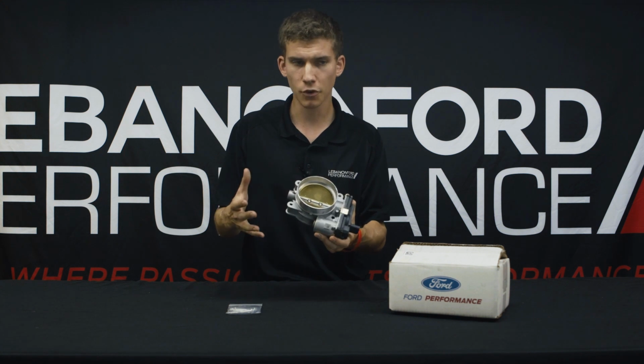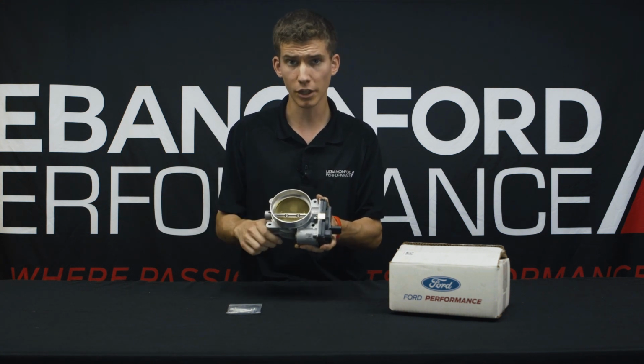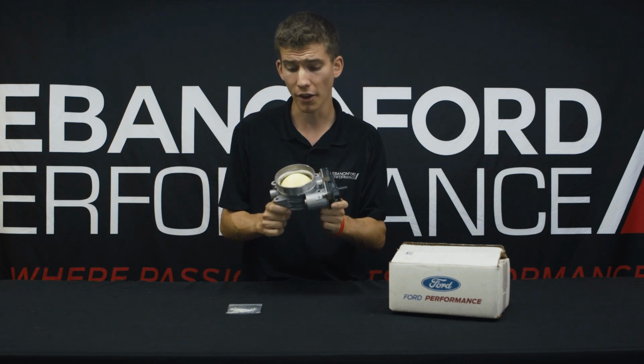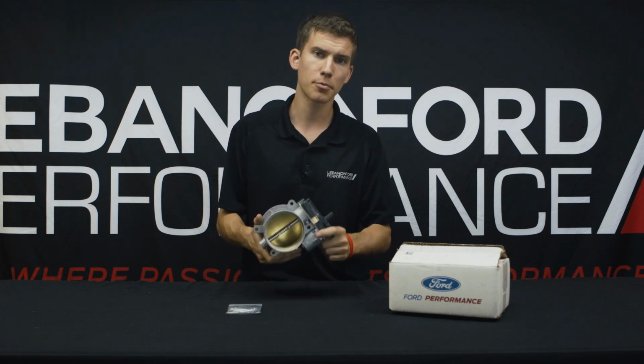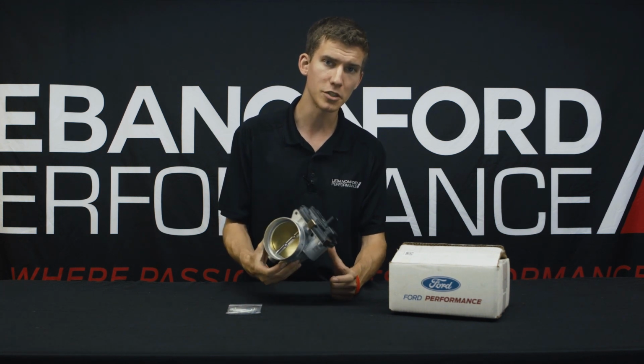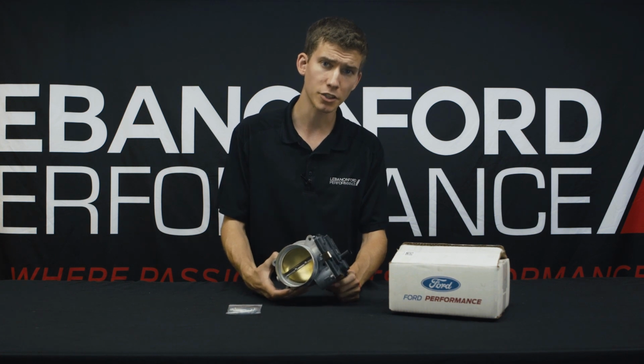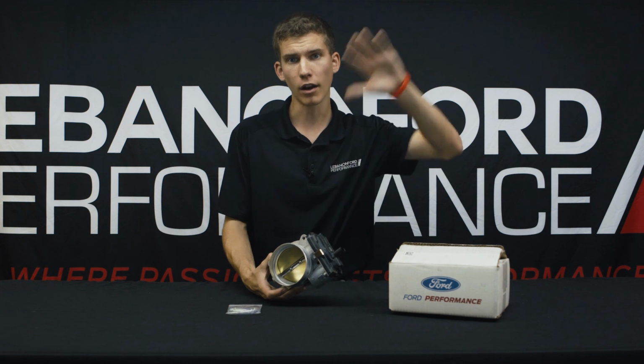Additionally, if you're looking to add some NA gains to your car, even if you're forced induction and you're really looking to make it breathe as well as possible, I would suggest probably pairing this to the GT350 intake manifold. It's designed to be used on that particular manifold. You're going to net some additional horsepower, especially up top, where it allows you to flow a lot more air and make peak power higher up.